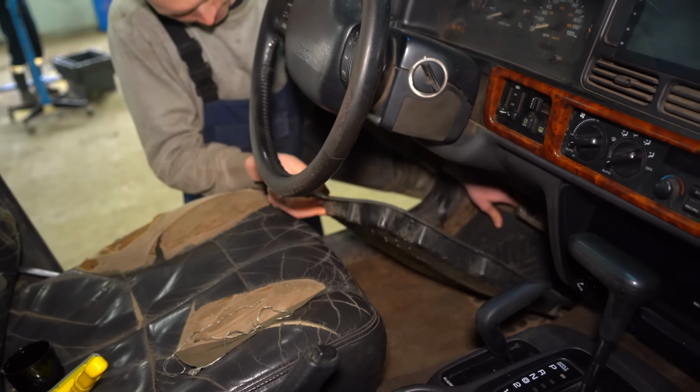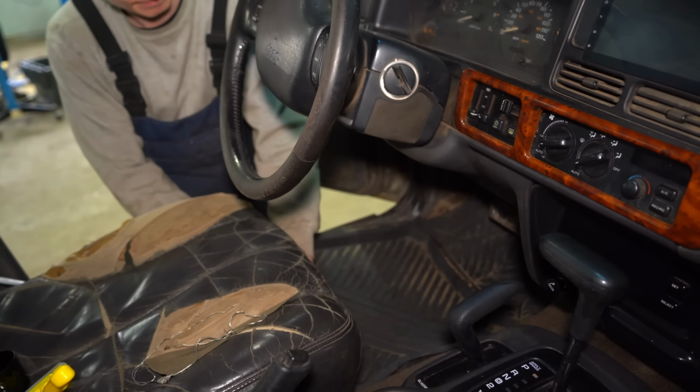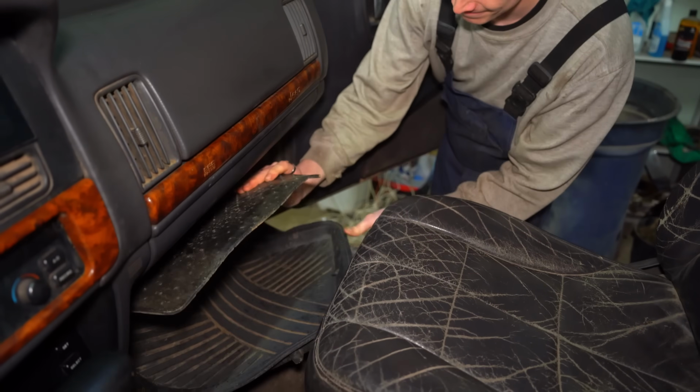Clean mats click back in. The interior comes together. We take a quiet minute to check panel gaps and fasteners so nothing rattles on the first drive.